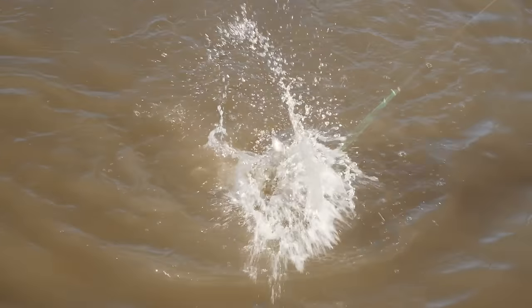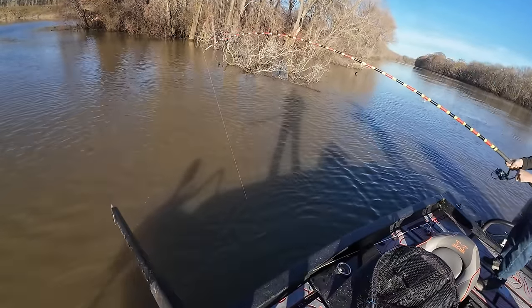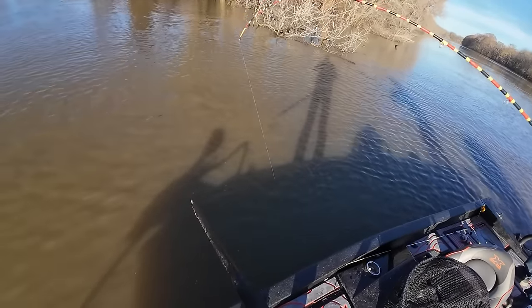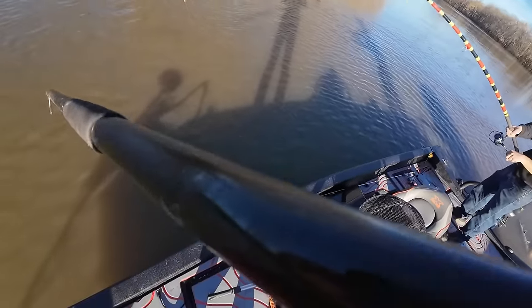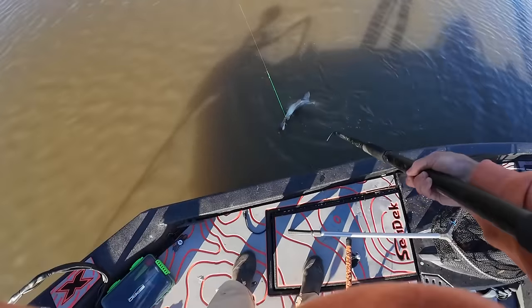Oh, I get to gaff him. Those carp are right in front of the pipes up there. Here we go. We got us another Asian carp. That's what we want. Come to Papa. Oh, that's your eater. That's a silver carp.